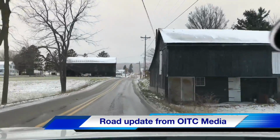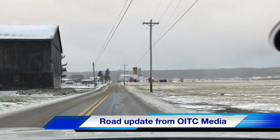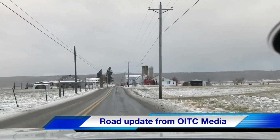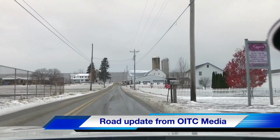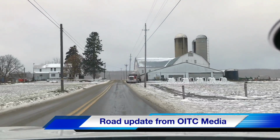So there is still some slush on the roads, as you can see here. So you still have to drive pretty careful. There is still some ice out. 28 degrees, it's not melting real well. The road crews have done a pretty good job throughout the night, though, so that is one thing that we have going for us.